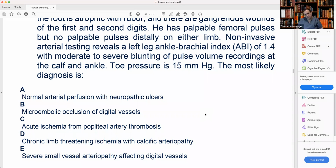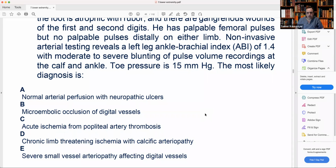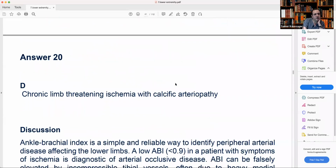Yeah, because of heavy calcification. I think the whole point of the question is to tell you that if you find a high ABI, don't be misled that it is a normal ABI. As you said before, that means the artery is very calcified, so you have to go to the toe-brachial index, which is done here. Again, it's a simple question, but this is the whole idea.